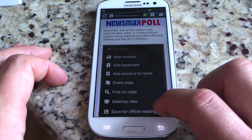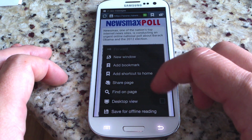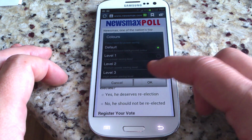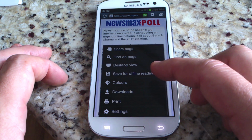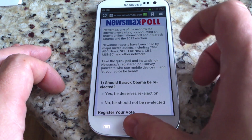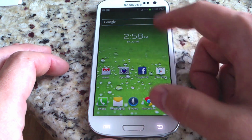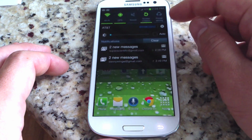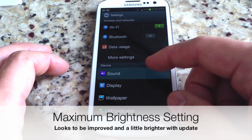And also, you'll notice that there is no more brightness setting on the browser. It is now tied into the system, which I like. I really did not like the separate browser brightness setting, so now it's just tied into one brightness setting, which I think it should be. I'm glad that they've done that. Sorry for this banding issue that you see there, the refresh issue. It is on the lowest brightness setting at this point, so that's probably why it's showing on camera.